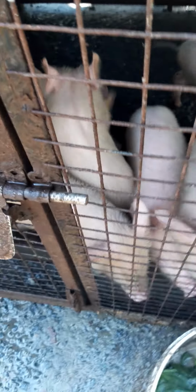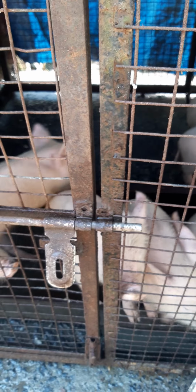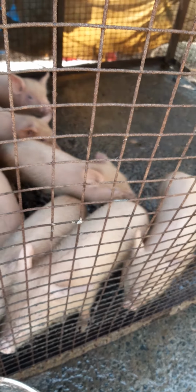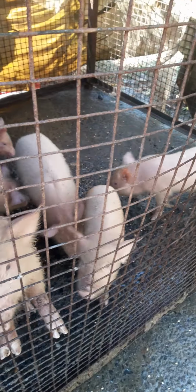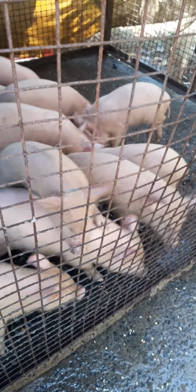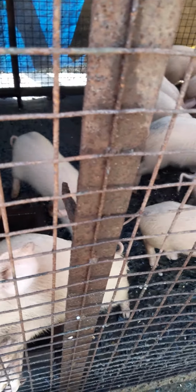So now I will give them feed, and you just see how they are shouting for the feed. I don't know if I will be able to manage. See how they are shouting. So what we do is, to make them move from here, we have to give them a little bit of feed on this side. See, like this. Now I give them feed on that side, and now this door is a little bit free for me. So now I can give them feed.